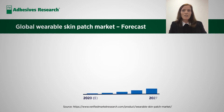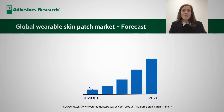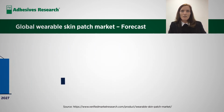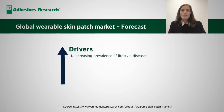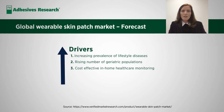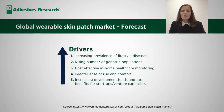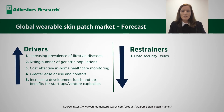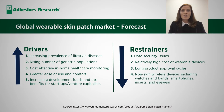According to verified market research, the global wearable skin patch market was valued at just over $6 billion in 2019, and is predicted to grow at a compound annual rate of 88.54% to a value of over $726 billion by 2027. The drivers include an increasing prevalence of lifestyle diseases, the rising number of geriatric populations, cost-effective in-home healthcare monitoring, greater ease of use and comfort at home, and increasing development funds and tax benefits for startups and venture capitalists. The restraining factors then include data security issues, the relatively high cost of wearable devices, long product approval cycles, and non-skin wireless devices including smartphones, watches, bands, and eyewear.